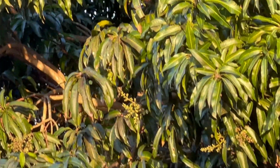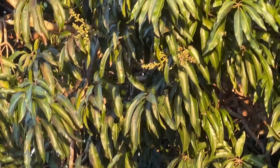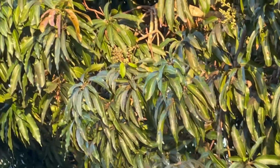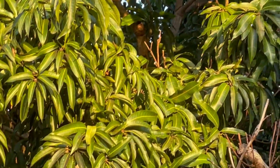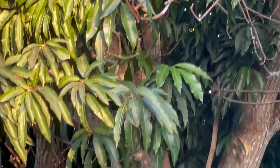I'm hoping that the tree can hold its own, because you and I both know that sometimes stuff like this can make a tree die. But I'm just excited that I'm going to get all this fruit. It is full, definitely full.